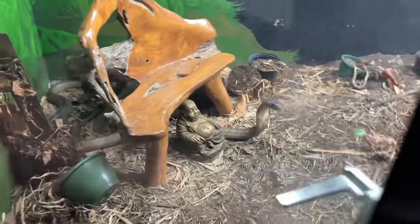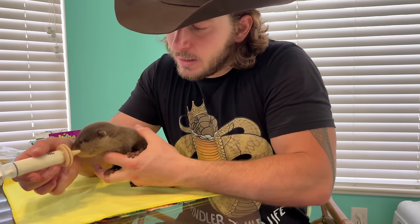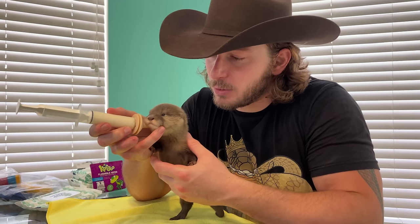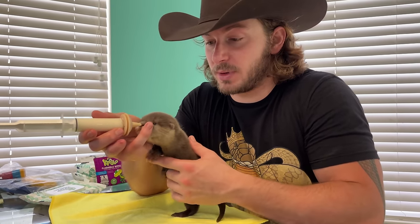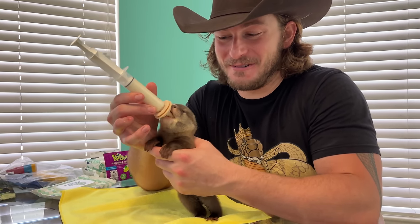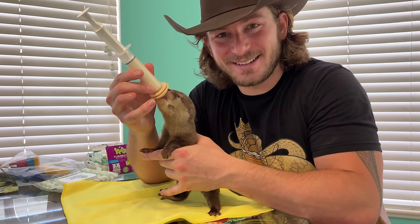Let's go see how the baby otter's doing. Locked and secure. All right, we got a little bandito right here. We're gonna give him some milk. It's lunchtime, it's lunchtime. Relax. Oh my God, he just tries to crawl over the place. You ready? There we go. Oh, he's a hungry little baby. There you go. He is such a cute little animal.